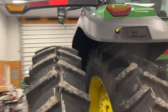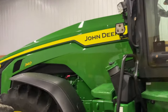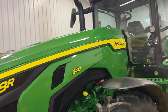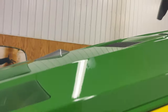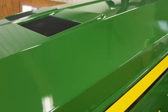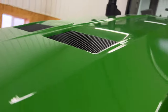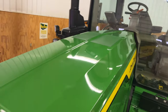There are a few spots up here on the hood. Looks like bird poop already got to it. So I have to polish those out. Right there. A couple spots. Other than that, it's pretty clean.